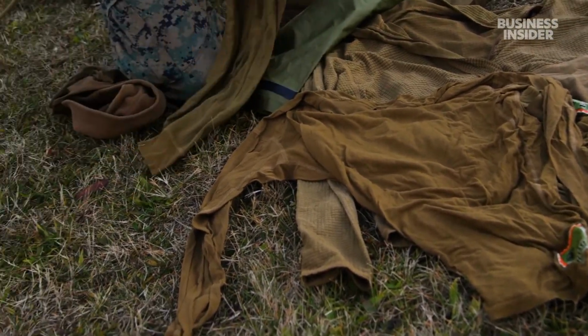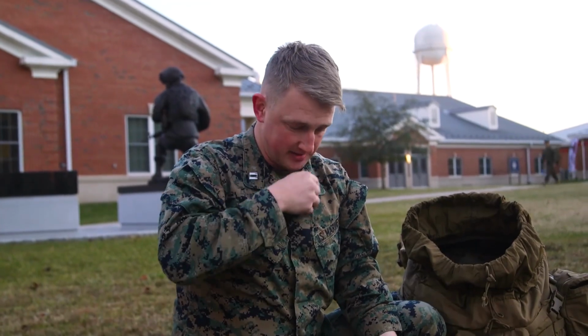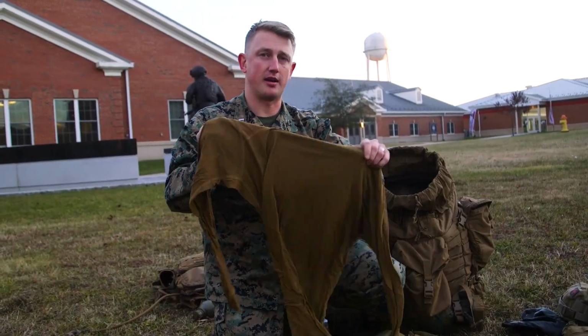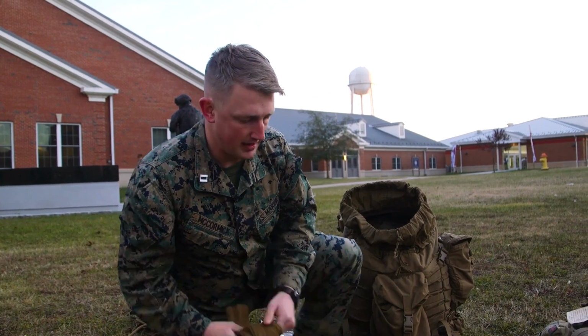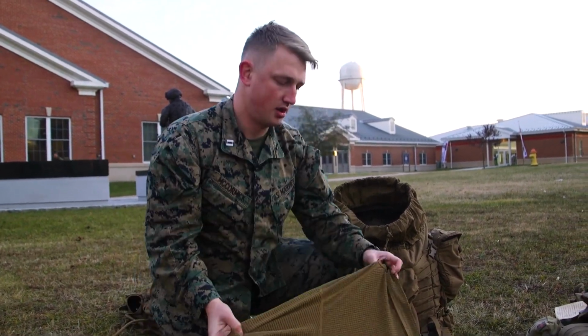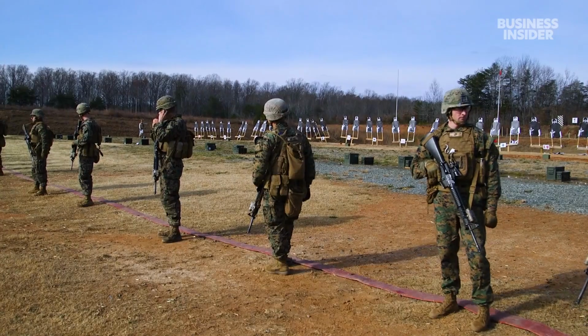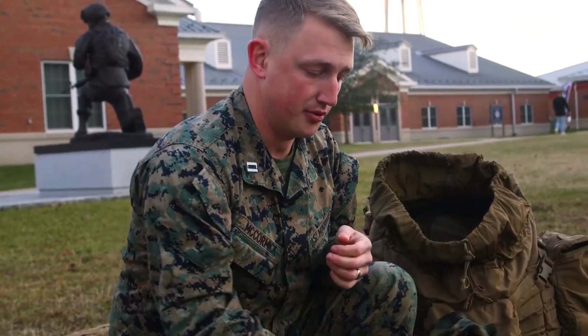And then these are the waffle bottoms. These will go underneath your normal camis. So you'll have the base layer, which is usually like the shirt or the frog material like we see here. And then it'll go the waffle material, and then you'll have your normal camouflage Marpat uniform on top of it. And then additional to that, this is our waterproofed rain gear.